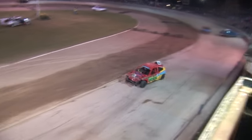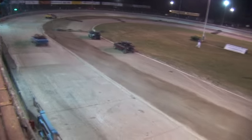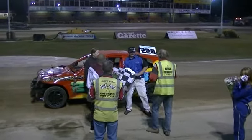Oh! In the wall goes 922. 224 takes the checkered flag. 426, a lap down, is still there. If 922 can get going, she might win the Sussex Championship for ladies.